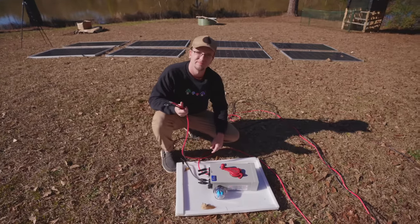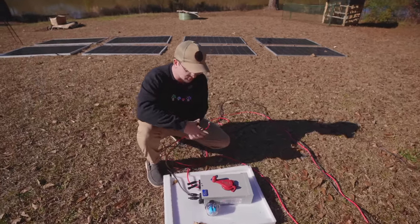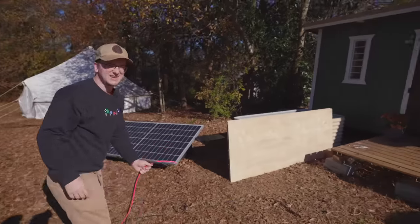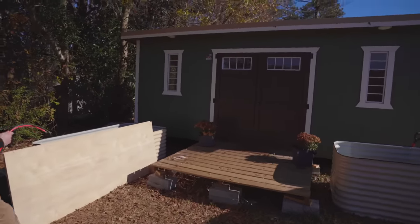All right, Joe, are you ready? I guess we are. I'm gonna run these over to the base of the tiny home, the micro cabin. It's not a tiny home, it's a micro cabin. Whatever we call this. It's a micro cabin.